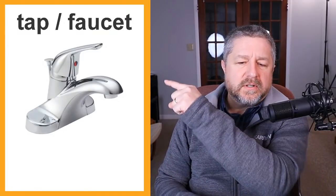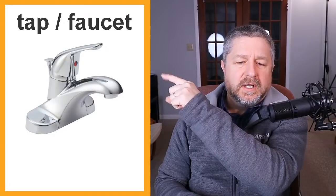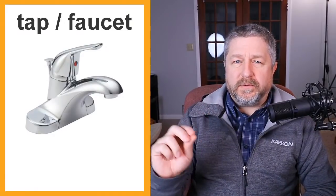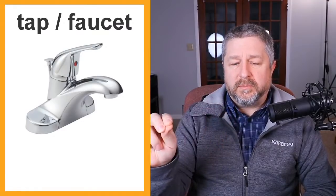You can sort of see there's a little dot in the middle of that lever with a red and a blue color to it. If you lift that lever and move it to the red side, you would get hot water. To the blue side, you would get cold water. At the bottom of the sink, there might be a drain plug or plug.